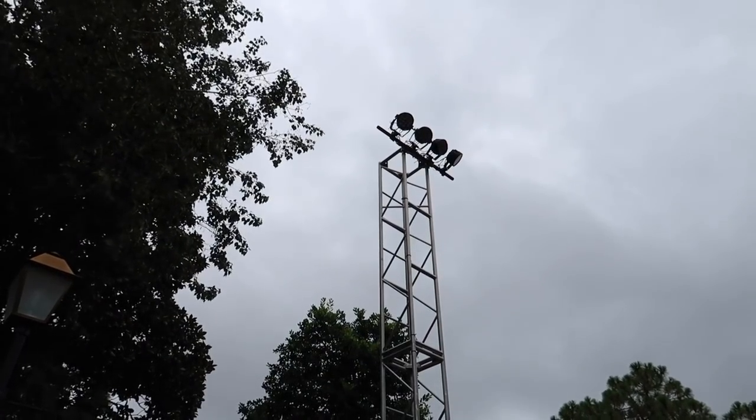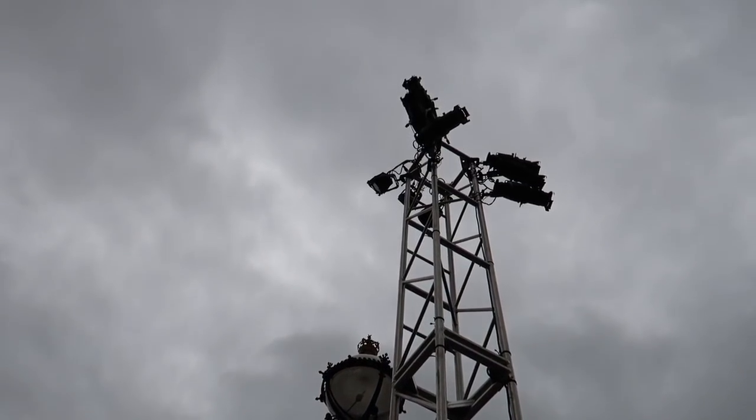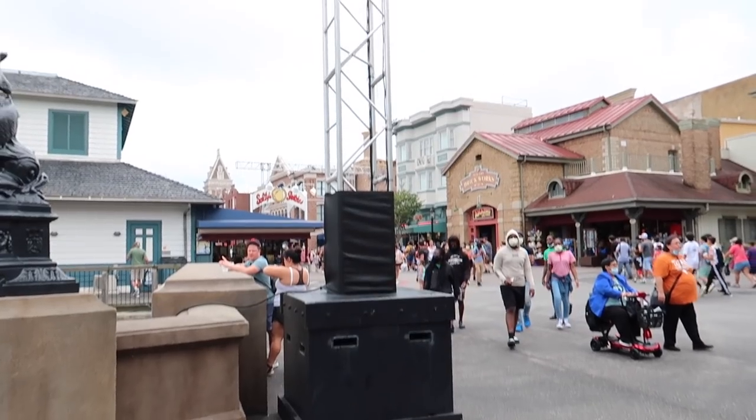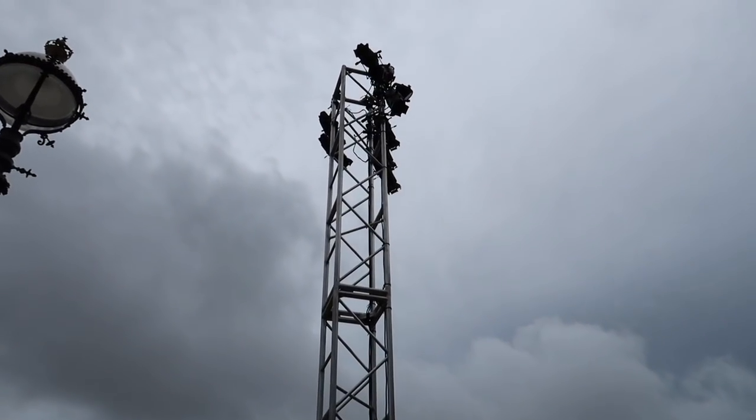Truss update. Lights atop the truss. Another truss here with lighting on top of it. Quite a bit of lighting there. Another lighting rig here. Lots of crowds everywhere. So it looks like there's gonna be a lot of lighting in this area.